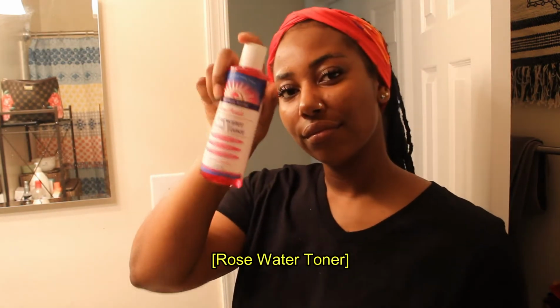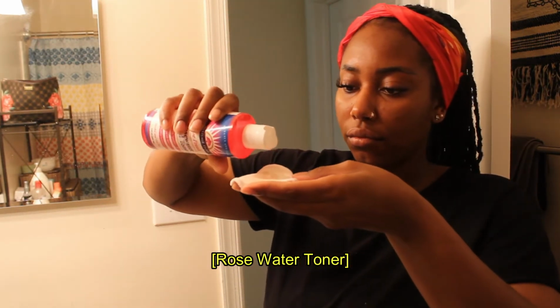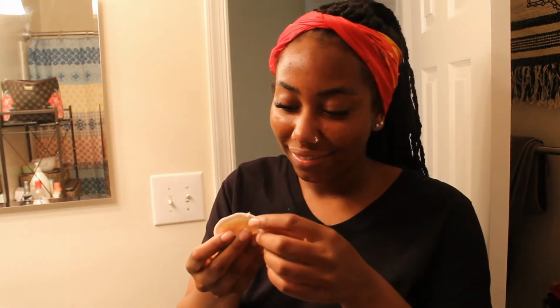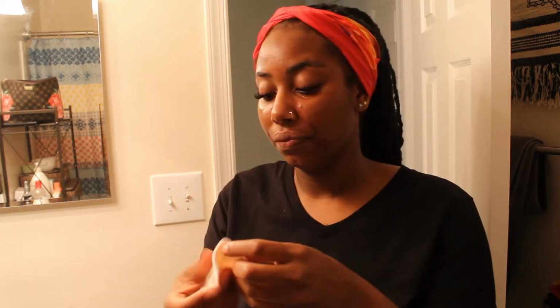So next I will be using my rose water toner, and I've found these reusable cloths, so I've been using those lately. So I'm just gonna go ahead and tone my face, bring some hydration. Since it's the summertime, it's super hot outside, we need all the hydration we can get. One of my lashes just came out, so that just let me know it's time for a fill.